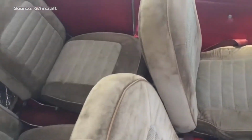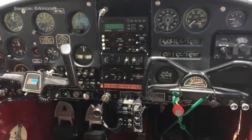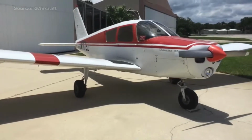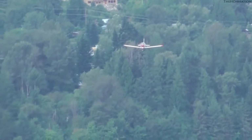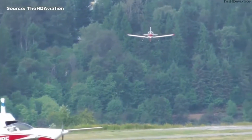It has all the safety characteristics, a very forgiving airplane, very cheap to maintain and very cheap to buy. You can get a used early model Piper Cherokee in today's market anywhere from $20,000 to $28,000, $29,000. Even an IFR equipped airplane, you can find for less than $30,000.